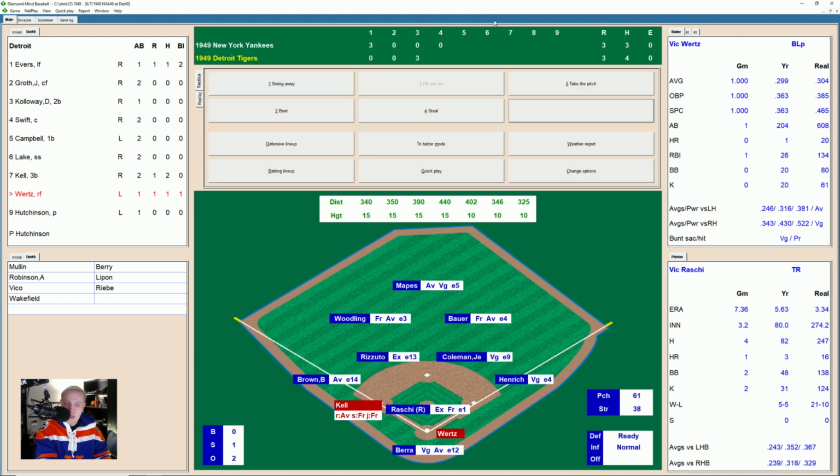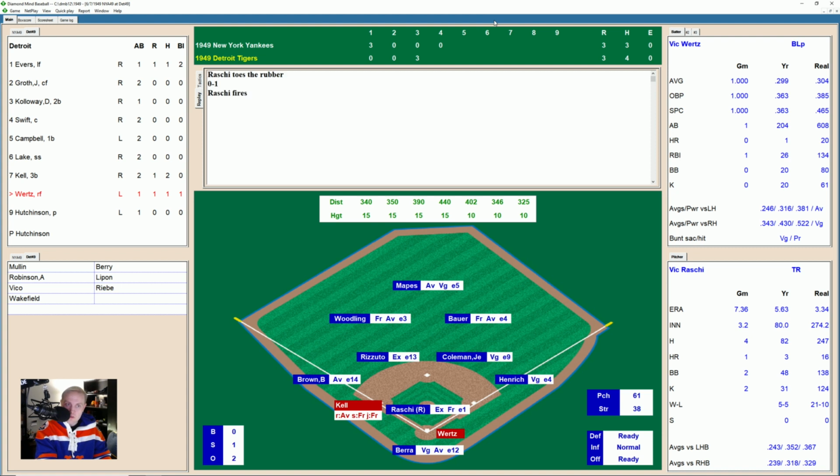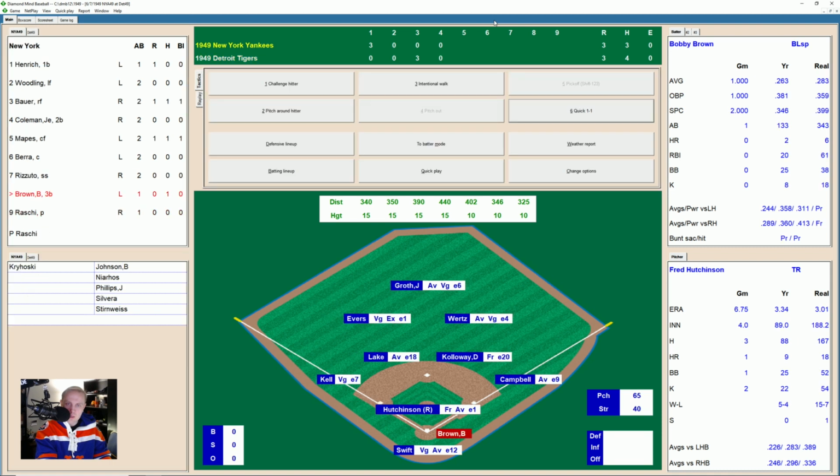We've seen a lot of power here today, and Wertz takes a strike. And there's a curve high to him. 1-1. Swing and a miss. It's 1-2. That's a little ground ball left side, and it's Raschi, the pitcher, who gets there just in time, makes the play at first for the out. We go to the top of the 5th inning.